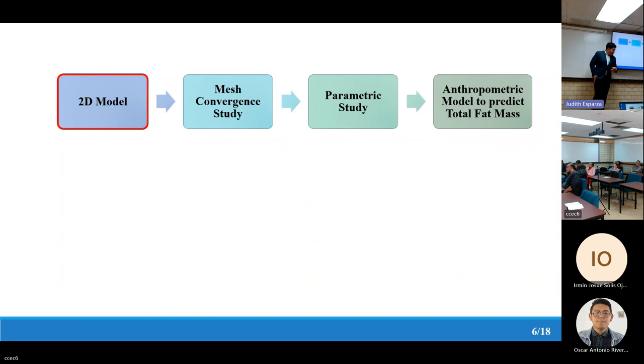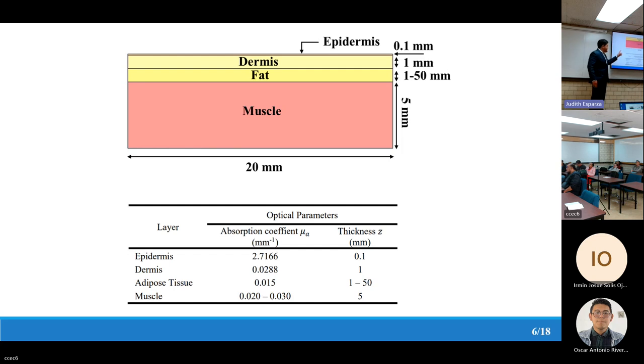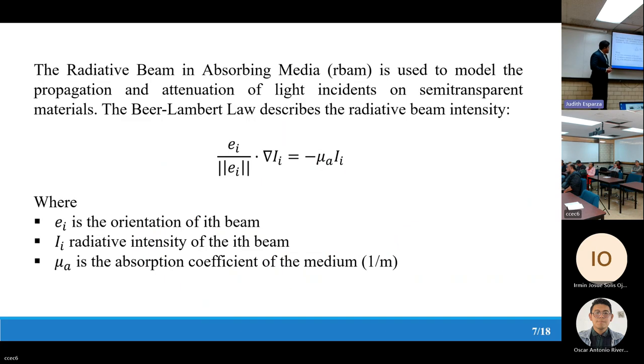we design a two-dimensional model. This is our model. It contains epidermis, dermis, fat tissue, and muscle. And with these optical parameters, we design a 2D model in COMSOL Multiphysics. And the interface we use was a radiative beam absorbing media. This is used to simulate the attenuation and propagation of light in different semi-transparent materials. This is the Beer-Lambert law, including the orientation of the beam.